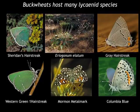As John said, some of our buckwheats grow a lot of different, mostly lichenids. We have the Mormon metal mark, which is no longer considered a lichenid, but all the other species that use these buckwheats are lichenids. And when I talk about using a plant, I'm talking about a host plant for the larvae. The larvae actually eat the plants. Buckwheats are also wonderful nectar sources. Just about everything will come to buckwheats for nectar.